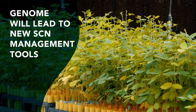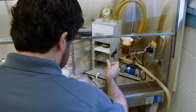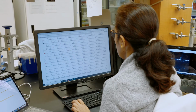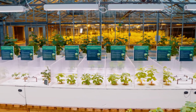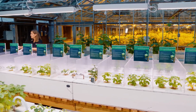30 years ago, we only knew that these genes were either dominant or recessive, that they could be inherited. 3 decades later, we finally have the genetic and molecular tools necessary to not only sequence the nematode genome, but sequence a wide variety of SCN populations that are shown here in this collection to compare their genomes to pinpoint the genes for virulence.